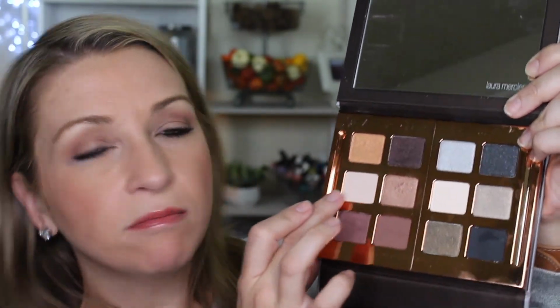So with these, let's do some swatching. The two that are kind of ridiculous to me in here is, this is white, this is slightly off-white. So they're all soft, right? All creamy. I love this. It's on my lid right now.